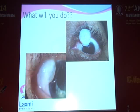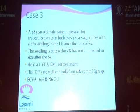I've had this patient who came to me after having had a trab some 15 years ago, and he says, "It's been like this for so many years, I don't know, but it's there, now see if you can do something." So we have patients who have so much tolerance. So yes, of course, if you have blebs like this, you have no option but to go out and excise them. We go on to the third case.